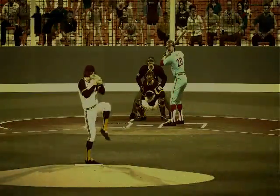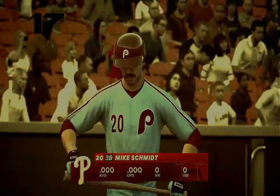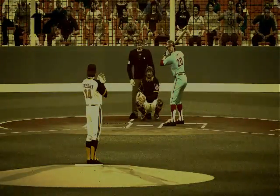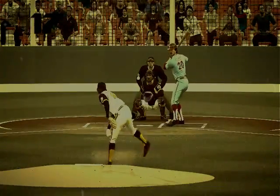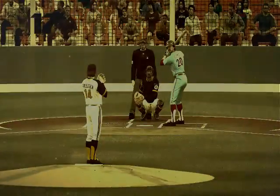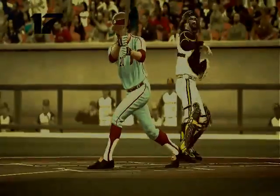Digging in, Mike Schmidt. And a foul ball. One run across in the frame so far, and we're just getting started here in the top of the first. Swing and a miss. It's a good changeup to hit up in the zone. I don't think he recognized it. I'm sure he'd love to have that one back. Got it by him for the K.